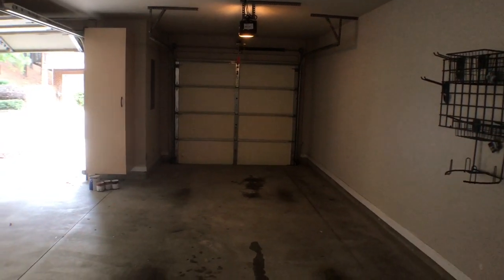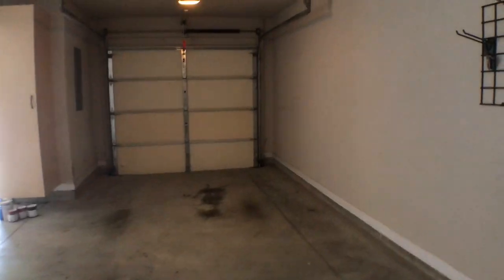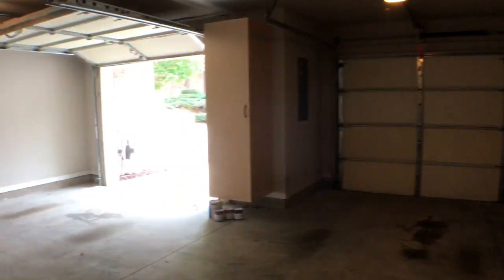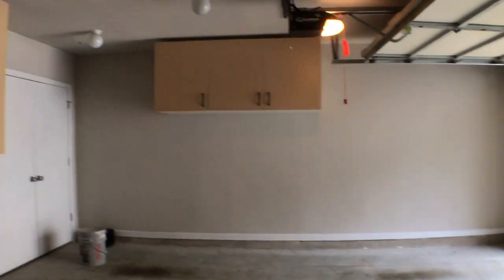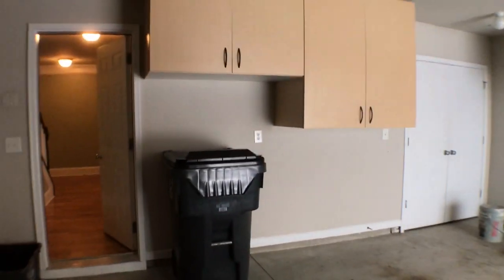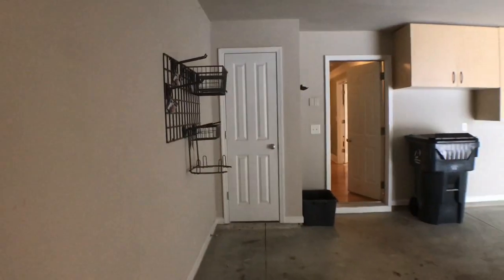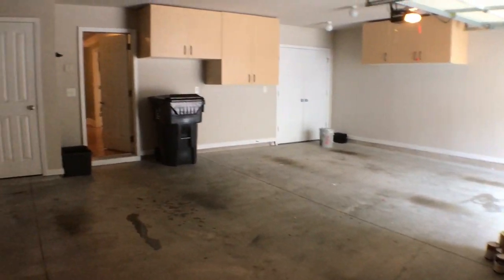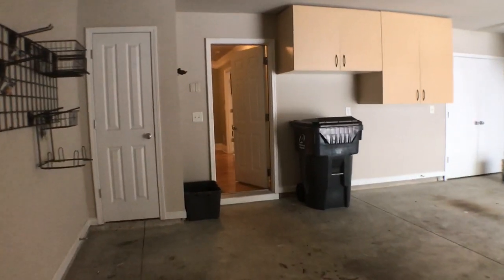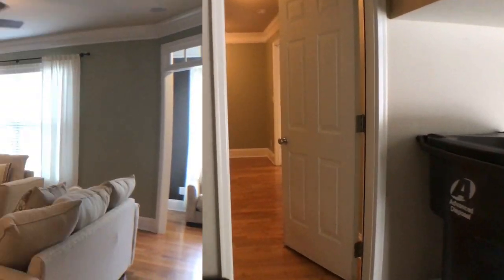The garage, it's a two-car garage, plenty of space for your vehicles. Nice built-in cabinets. And a storage area on the left side. Plenty of room. Go back up to the main area of the home.